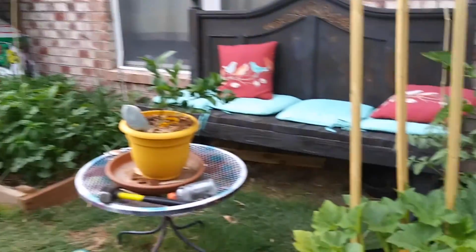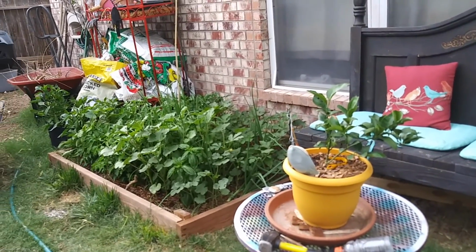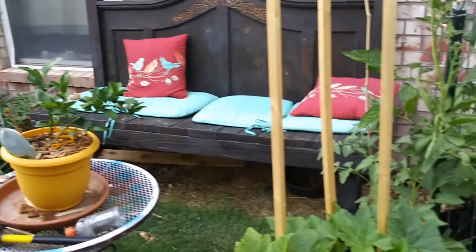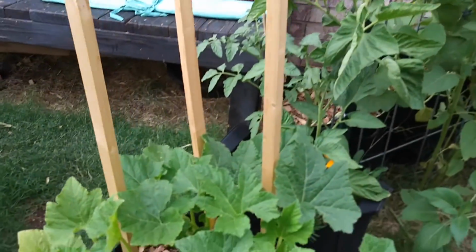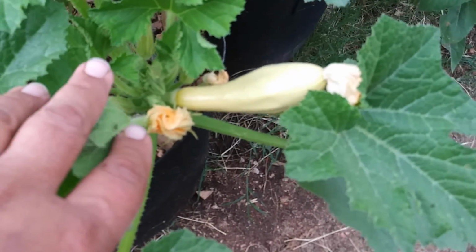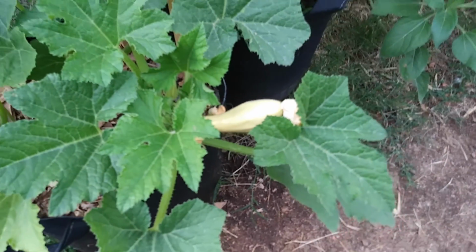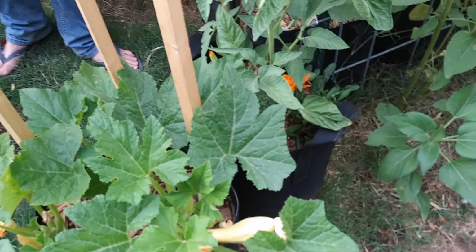Tomatoes are doing really well. Oh, the yellow summer squash. Alice, get out of there. So we have a nice little yellow summer squash that I also hand pollinated just to make sure. It's our first yellow summer squash coming out.